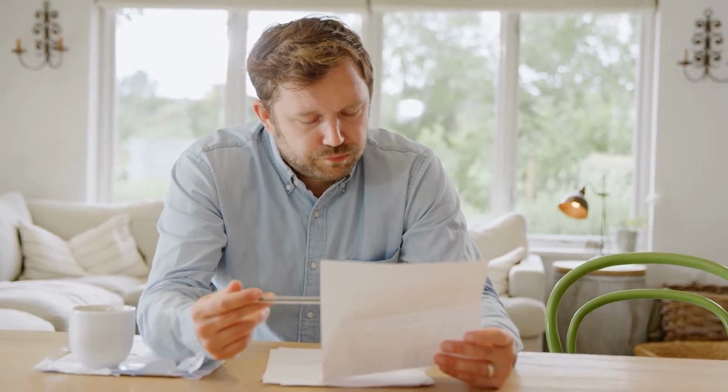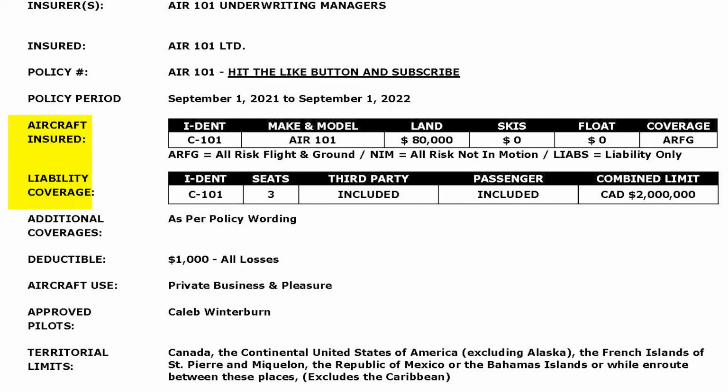When I looked at the quote, I found out that the quote was actually only for all risk not in motion coverage. If they had gone ahead with this quote, they would have realized when looking at the certificate of insurance that they had actually purchased the wrong coverage, not the coverage that they actually wanted to purchase. The reason why I want to bring this up is that I want to make sure that you check your certificate of insurance and make sure it actually has the coverage that you thought you purchased.